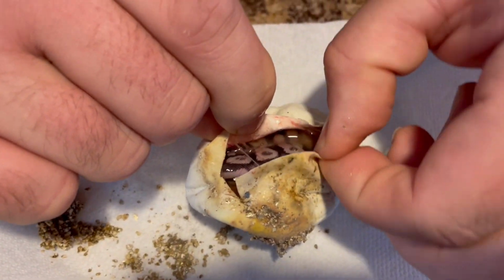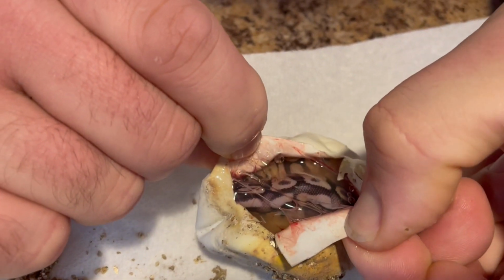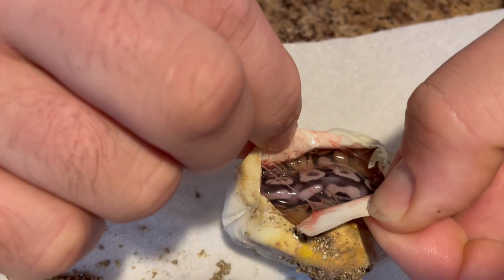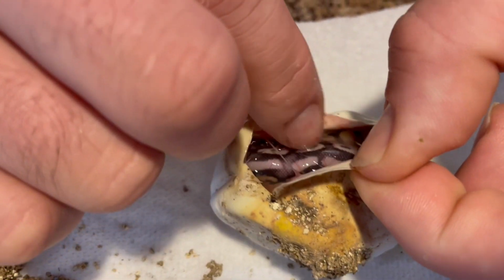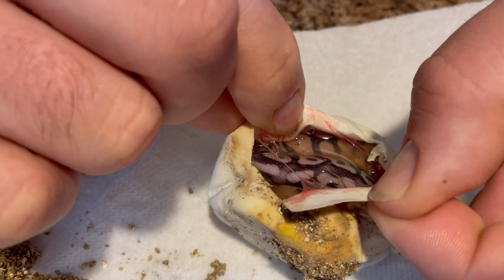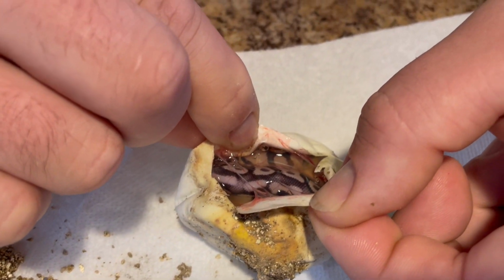What have we got in there? I'm not quite sure. It's pretty looking, pretty normal. Well, not normal. It's just not a clown. Not a pretty normal, but it's as normal as this clutch can get, hopefully. Pretty snake. It is a pretty snake. We'll have to wait and see when they come out.